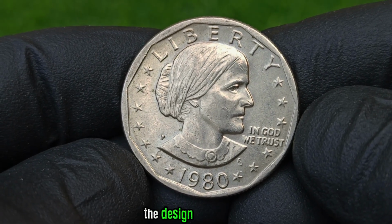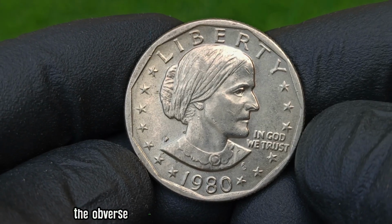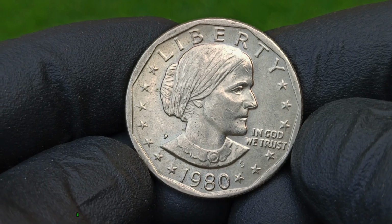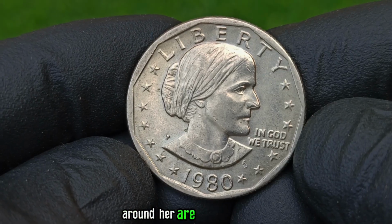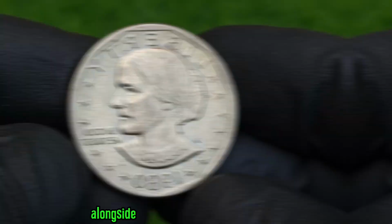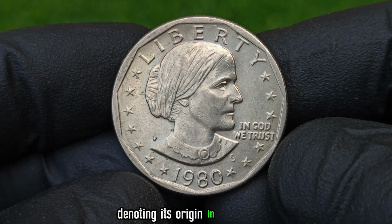The design of this coin is one of its most remarkable features. The obverse proudly displays the portrait of Susan B. Anthony herself, a stern yet dignified image that symbolizes strength, determination, and equality. Around her are the inscriptions "Liberty" and "In God We Trust," alongside the year 1980 and the P Mint mark denoting its origin in Philadelphia.